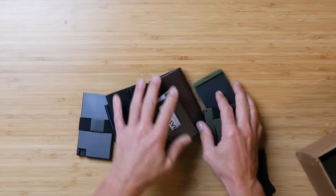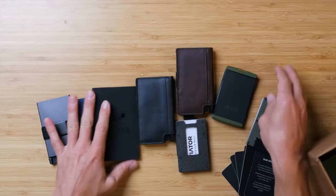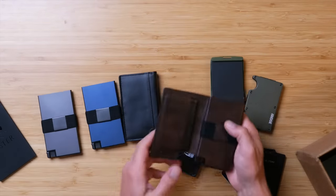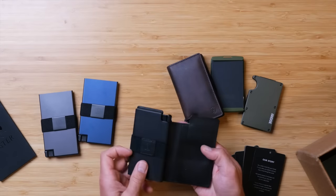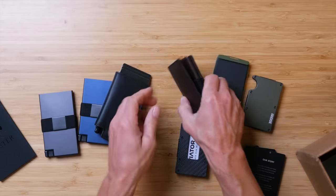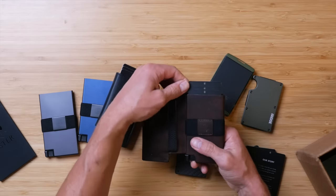Now, okay, everybody's into the idea of these really minimal metal kinds of wallets. Here's one of the most interesting ones that I've seen. It's this Exter thing where they just pop out the cards. You see that? They pop them out.